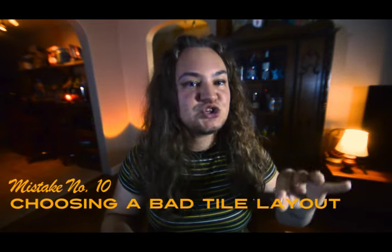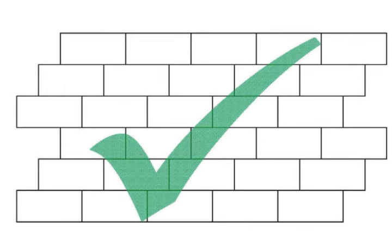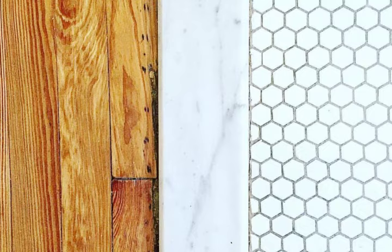Number 10. This is very specific, but choosing a bad tile layout. I see this a lot with subway tiles specifically, because most people don't actually know that there's the brick pattern that most people do subway tile in, and then there's the actual subway pattern, which is more like a set of stairs. I'm not trying to be stingy about like, ooh, this is the right one. You can do literally whatever you want. But all of these feel off to me, and all of these don't. You see it, right?